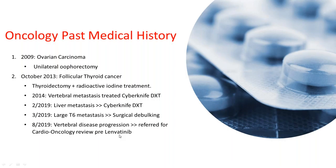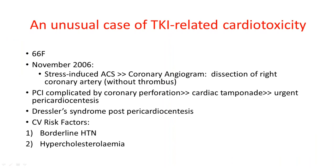And if you missed it before, she had previously a very stressful event leading to an acute coronary syndrome, which was actually a dissection of her distal right coronary artery. And when it was stented, it then perforated the vessel. So she got tamponade, acute pericarditis. And then in the week to 10 days afterwards, the post-pericardiotomy type Dressler syndrome that went on for several months. Together with dissecting her right coronary artery, I suspect she had an autoimmune or rheumatological predisposition to something, rather than atherosclerosis, because she doesn't have atherosclerosis.